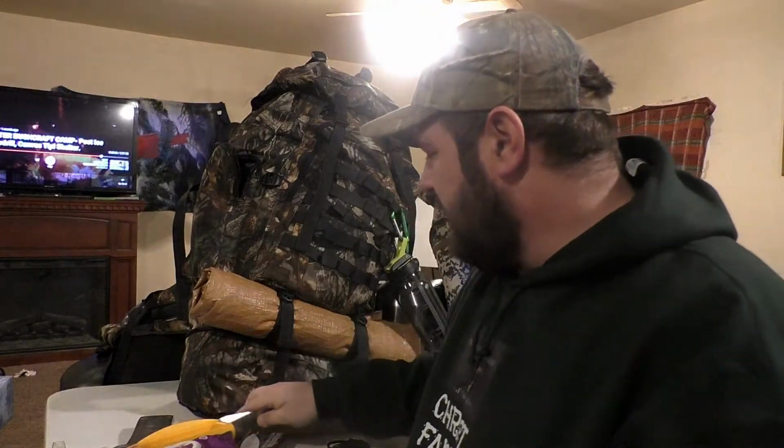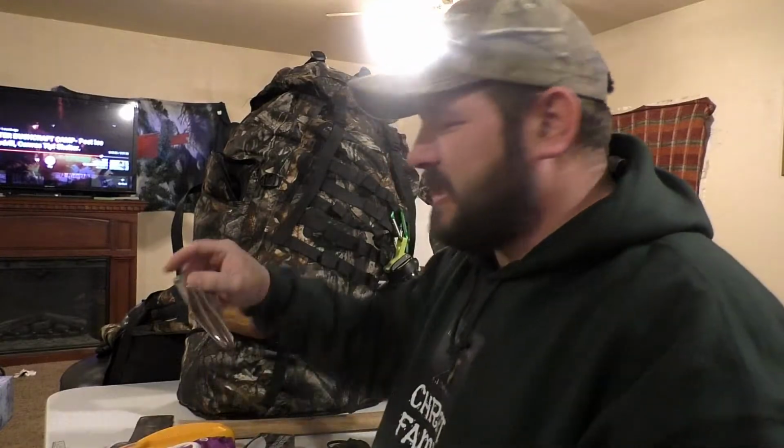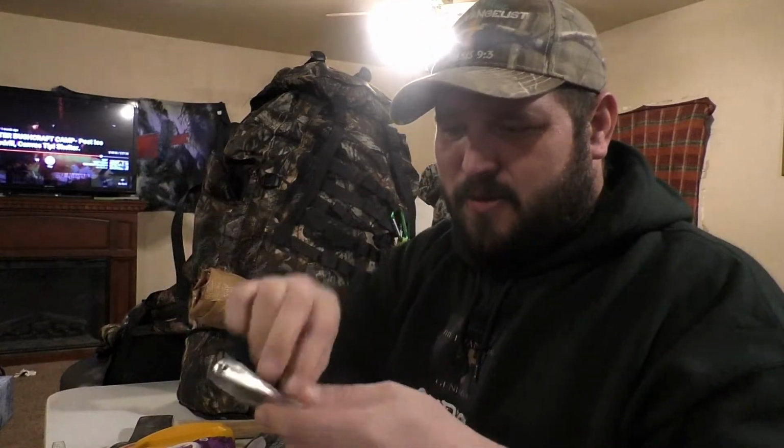You know, you need to dig a small hole for posts or something like that, just to get them a few inches in the ground. Comes in handy, and it doesn't take up space. That's what I like. It's real tiny, folds up, and it's pretty durable.